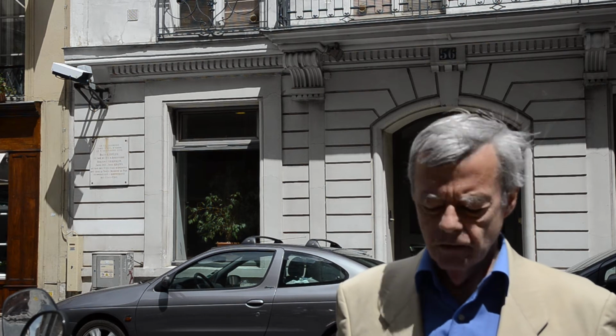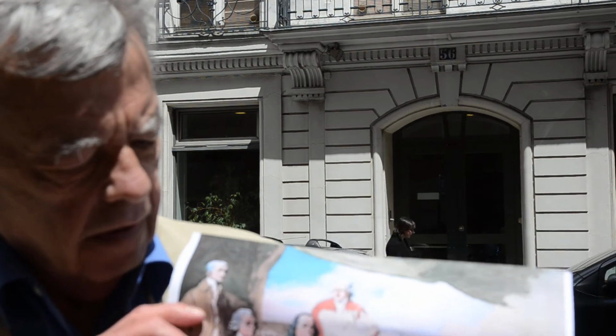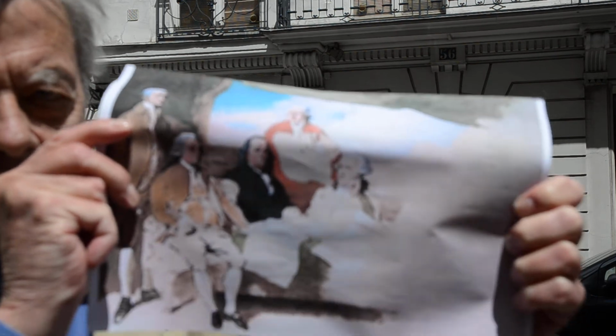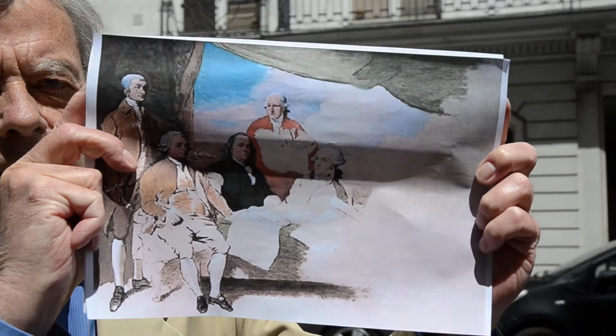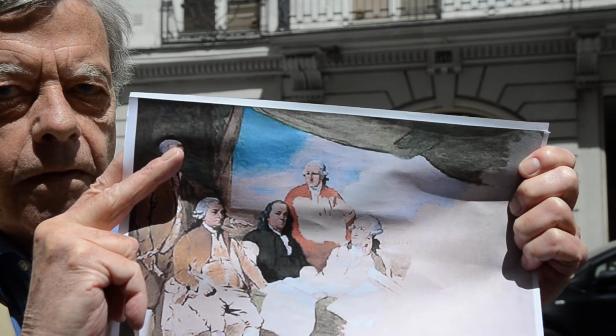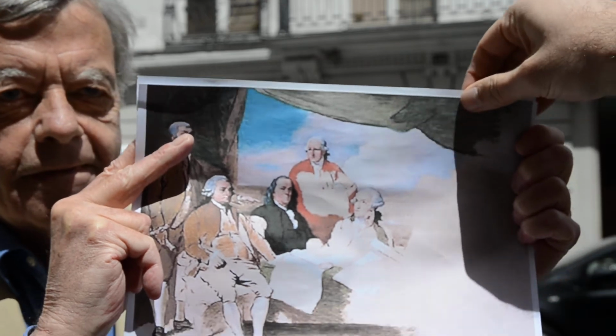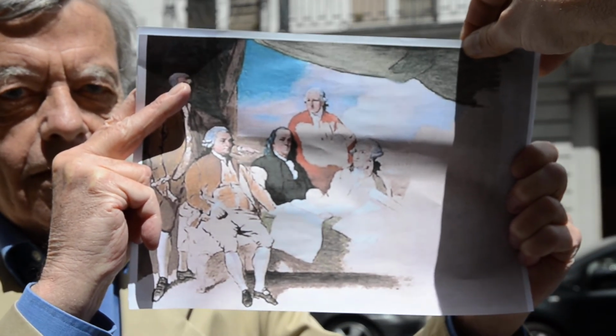But his diplomacy didn't go any farther than that, because when the Americans came, they brought a painter with them. There was no photography, of course, and they wanted to have this session immortalized in a painting. And I've got a copy of it here. And here you've got the American signatories. I think you recognize Ben Franklin. But the British refused to be painted, and that's why the right-hand side of the painting is blank. So, British diplomacy only went so far.